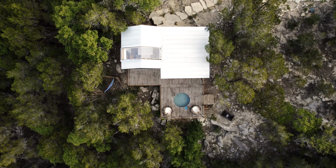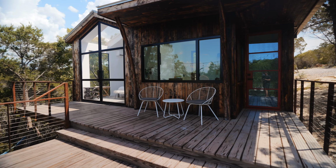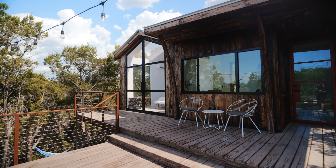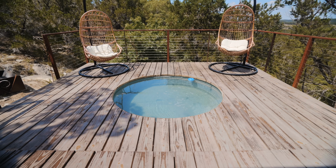What do you think of it compared to last week's video? Which one's your favorite? Let me know down in the comments below. I think my favorite out of the two is definitely this one. Just the way it looks, those French doors, and the way the plunge pool is situated. I think this is a really cool tiny house.